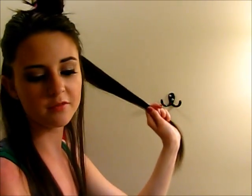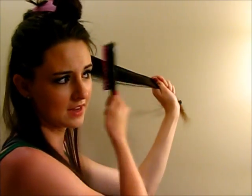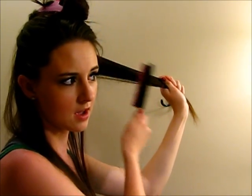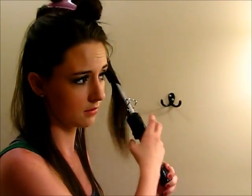For the bottom layer of my hair, I tend to not care as much as I do for the top layers, just because it's not going to be as visible as the top layers are. And I like to do the bottom layers a little bit more loose, because the looser the curl, the longer it's going to be. And I like to keep the bottom layer of my hair as long as I can have it, so I can still have the length of my hair while curling my hair.